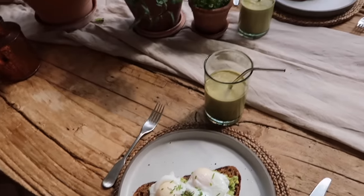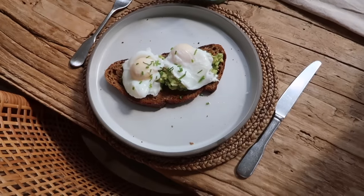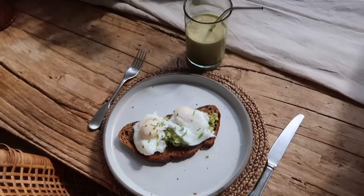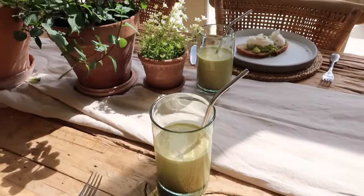Birthday breakfast with Ken and Graham. We've got poached hen's eggs, avocado, chives from the kitchen garden, and sourdough that I picked up on Friday at Farmhouse. And a green juice smoothie as well for all of the goodness. In fact, I'm going to put my supplements in there.